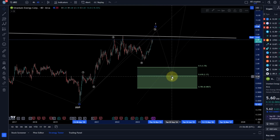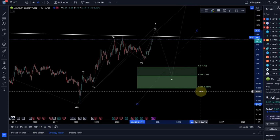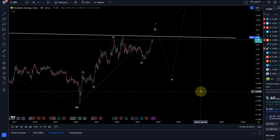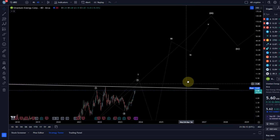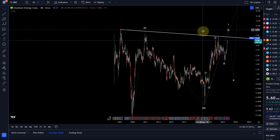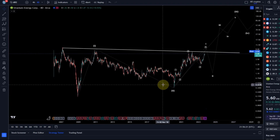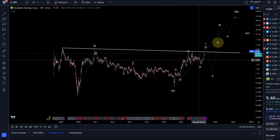So my approach would be, okay, if we come down into this region, then I would certainly look at adding. If we don't, then it's going to go straight away in a third wave. But overall, this seems a stock that is in an uptrend. Obviously not a super strong or super established uptrend.